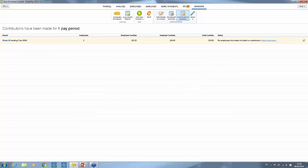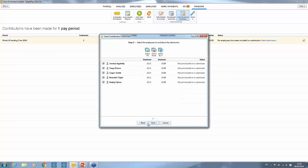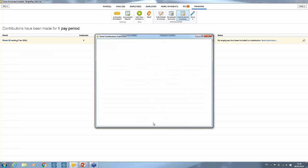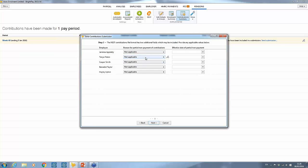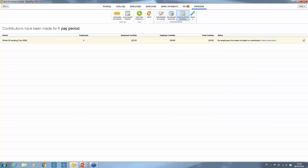So I'm going to simply click on Send Submission in the contribution summary screen. Just enter my payment due date that I have set up with Nest. Click on Next. Again, select my employees. If for any reason an employee hasn't made a contribution or it's been a partial contribution, you can select the reason why. And at step 4, again, simply click Send Now, and that will be sent straight into your Nest portal for you. And again, you'll have a successful message come back here once successfully received.